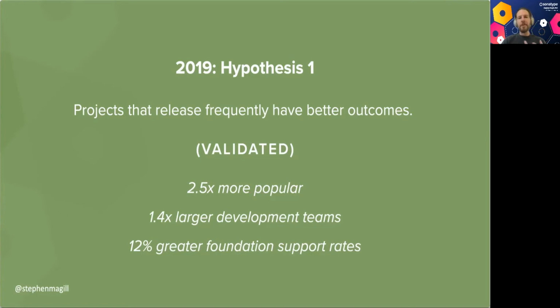And we do. We see that projects that release more frequently were 2.5 times more popular, so they're better in terms of those outcomes that are important. They have 1.4 times larger development teams. This is a good place to mention that we're measuring correlations here. There's not a causation component to this. So we can't say whether the larger development teams allow them to release more frequently, or whether developers see the project releasing frequently and are drawn to contribute because of that activity. We don't know exactly which way it goes. But they also attract greater foundation funding, or they're associated with greater foundation funding. Again, we don't know which way the causation goes.